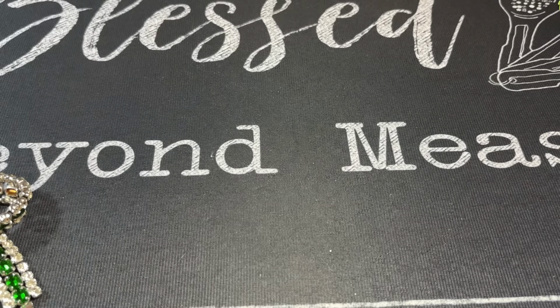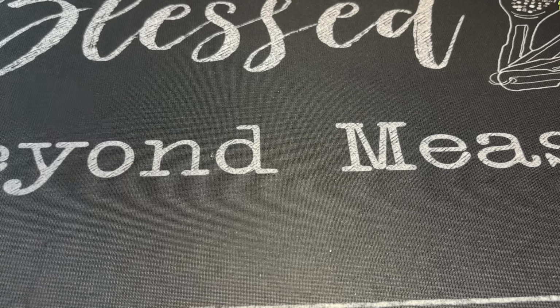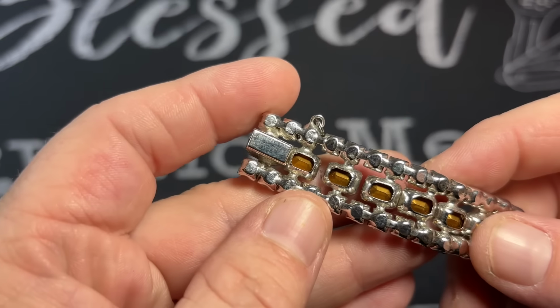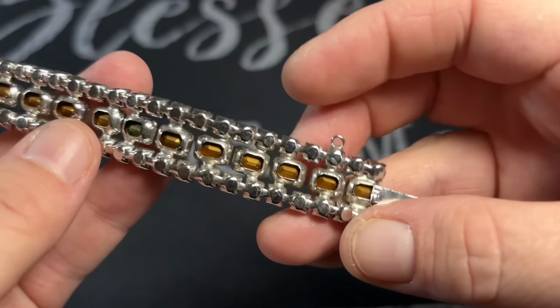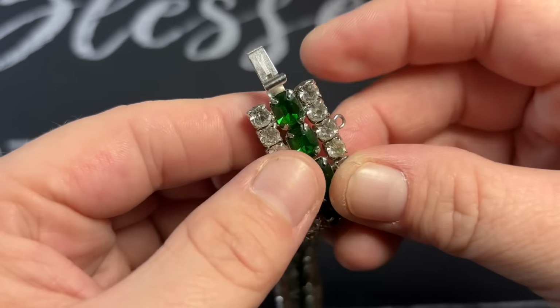Wow. Wow. Let's just look at this one first. Look at this. Look at that beautiful construction. I mean, that foiling on the back is really, really good. There's no safety chain, but I don't care. And then look.